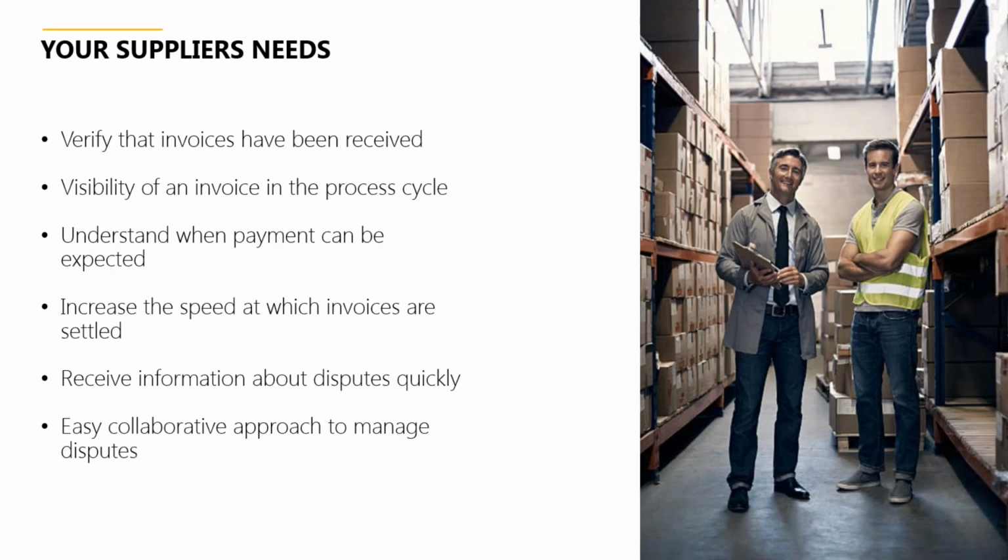So what your suppliers' needs are, or what we believe your suppliers need are based on conversations we've had and market research we've done. They want to check that you've received their invoices. So that's the first one. Have you got my invoice? They also want to know what is happening with that invoice.